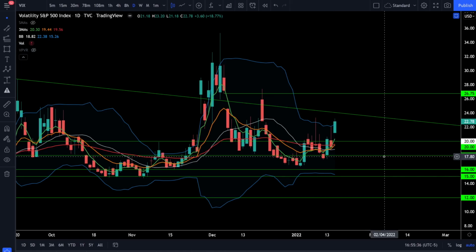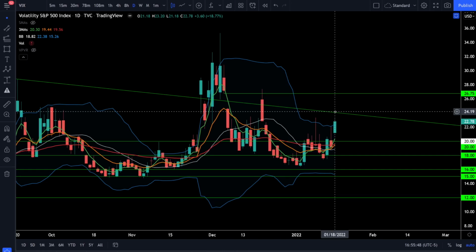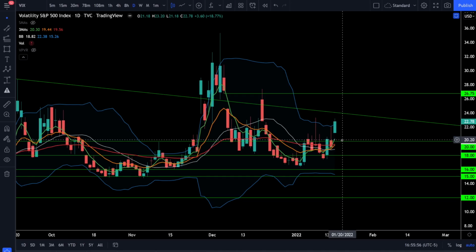On the VIX, we were up over 18.7% today, and the VIX did close back above 20. So this is that zone in the VIX where you need to be a lot more cautious because it means more volatility is coming into the market. If the VIX starts closing back above 24, that could mean we have a lot more downside coming. Otherwise, expect this to be a very volatile and choppy market until we can see the VIX closing back down below 20.